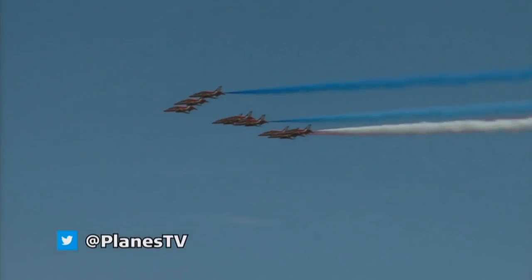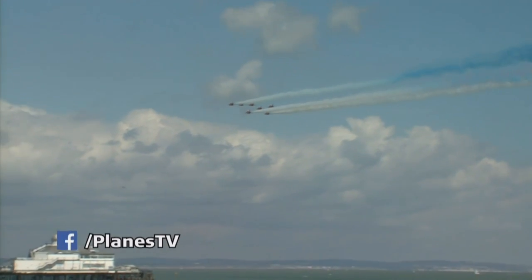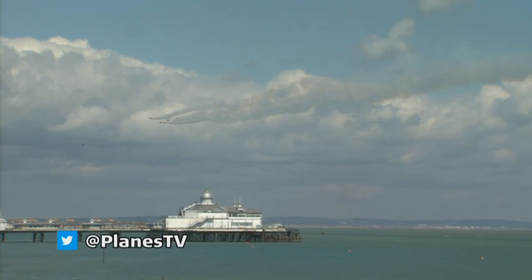So the white smoke comes on, then he turns the smoke off. They're going to fly back to Biggin Hill, which will take around 4 minutes or so, and then they're going to land. And then if you want to come and meet the pilots, they're actually coming back into Eastbourne to meet all of you wonderful people this afternoon.